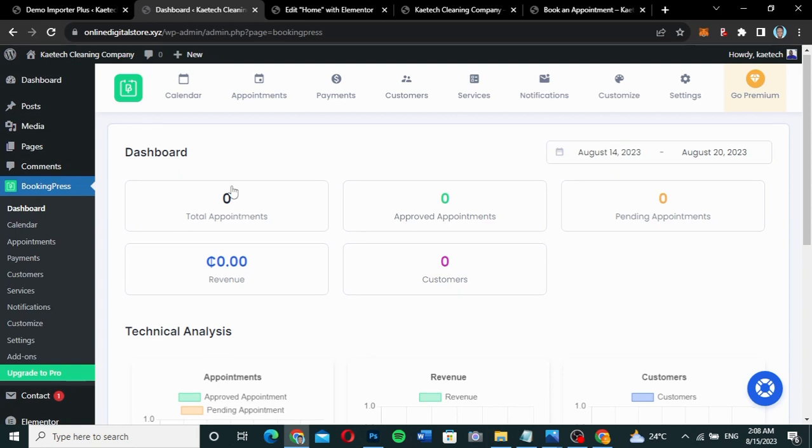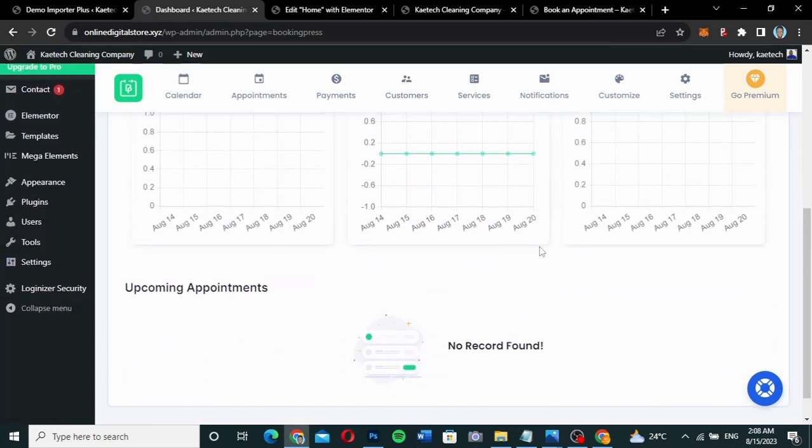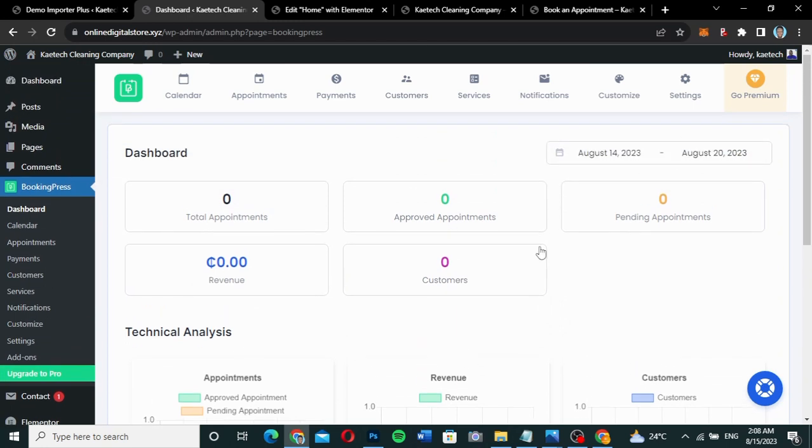And then when you have an appointment, you see it over here. When you have total approved appointments, pending appointments, customers, and then your revenue, you see everything over here. Okay, so they've done it nicely for you to be able to see everything at the back end of your website. Now let's go to our services.